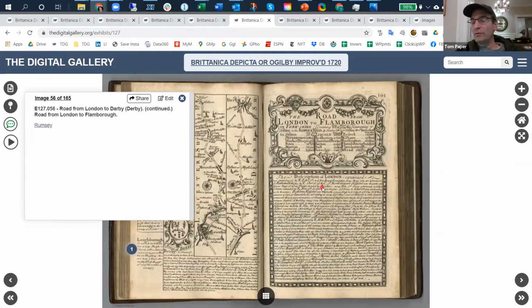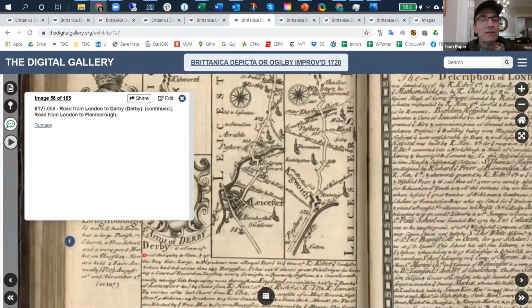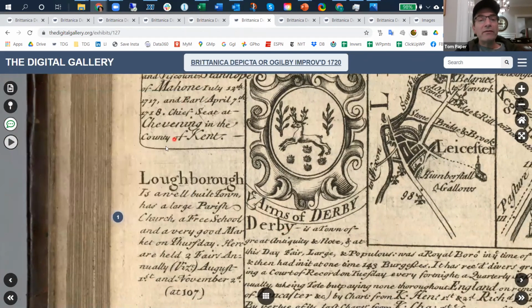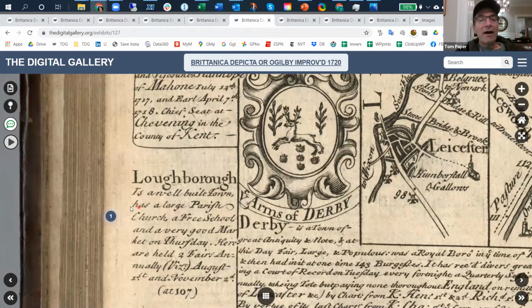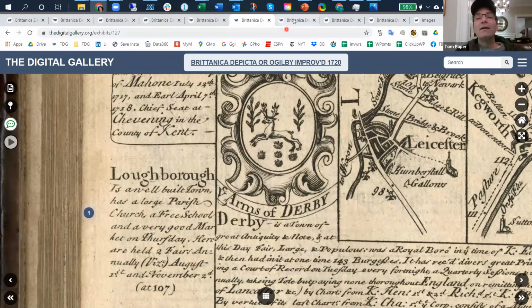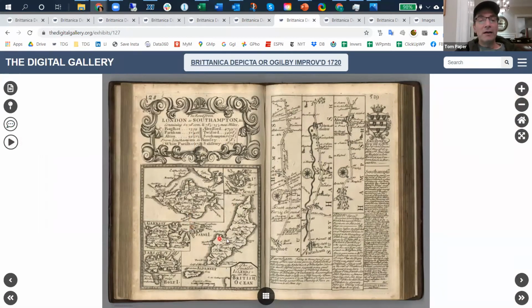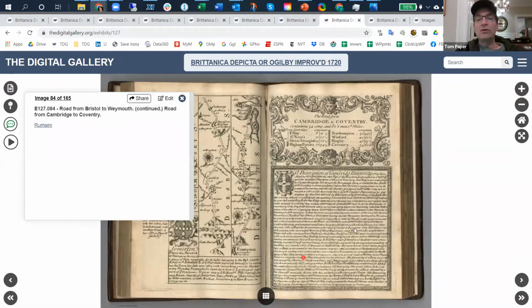Page 56, more description of London, but also description of this town called Loughborough. And you can see in the dot here, it says it is a well-built town, has a large parish church and a market on Thursday. Well, that market is still going to this day. Page 70 has these wonderful maps of these islands, the Isle of Man, I believe, is this one, and then Guernsey, the Isle of Wight. So those are delightful. Page 84 shows a description of Cambridge University.